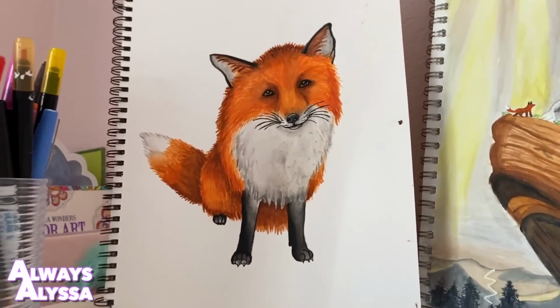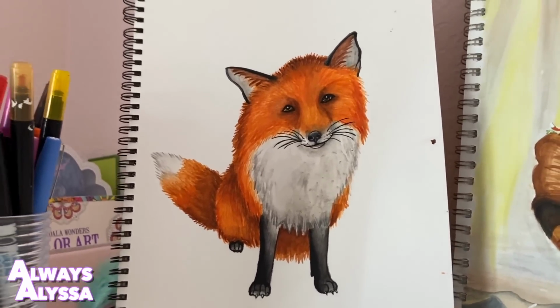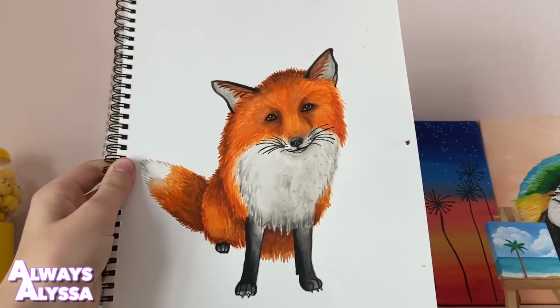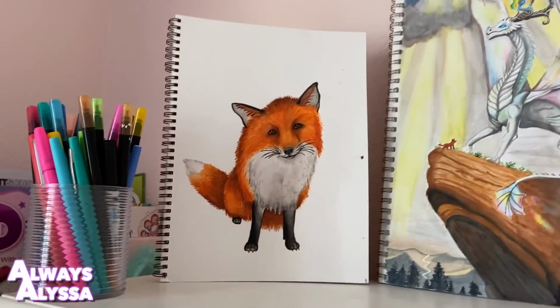That would be awesome. I almost forgot to show you guys, but I actually just finished this watercolor fox recently. I know it's not the best, but I think I did the eyes a little funny. But overall, I like it. It was practice. And I actually used this one as a reference to draw that one, which is kind of cool.